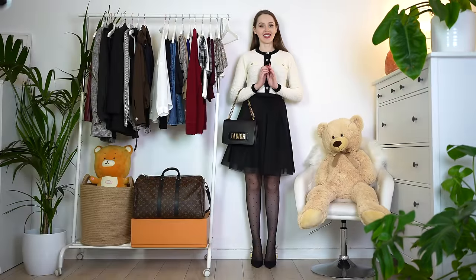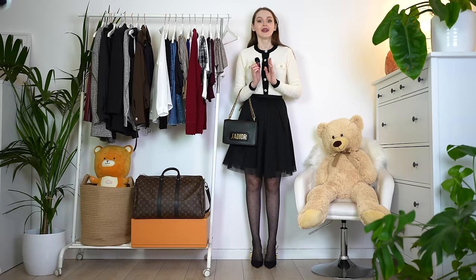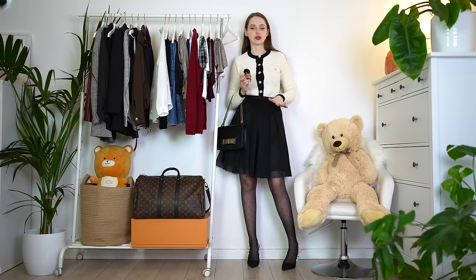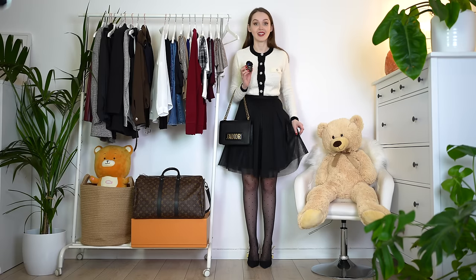Well, what can I say? I absolutely love, love, love this outfit. It's way too cute. I wasn't really sure where to put the sweater. I was thinking whether I should leave it outside or whether I should tuck it in. I decided to go for a sleeker look and I decided to tuck it in, and I'm not disappointed. I absolutely love it.